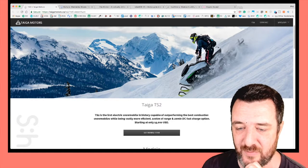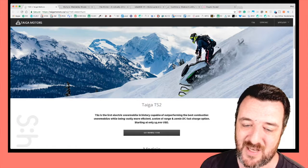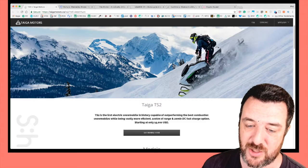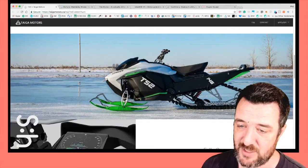Next up, Tiger Motors, the first, as far as I know, that I've seen, the first electric snowmobile in history capable of outperforming the best combustion snowmobiles while being vastly more efficient. 100 kilometers of range and 20 minutes fast charge, starting at $15,000. I mean, that's kind of unprecedented, I would have thought.